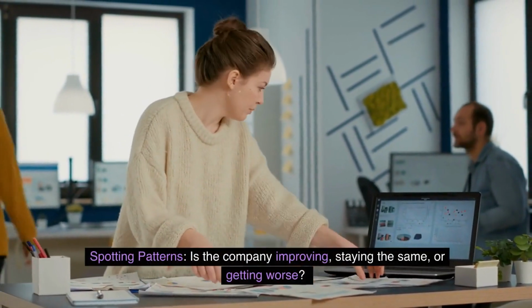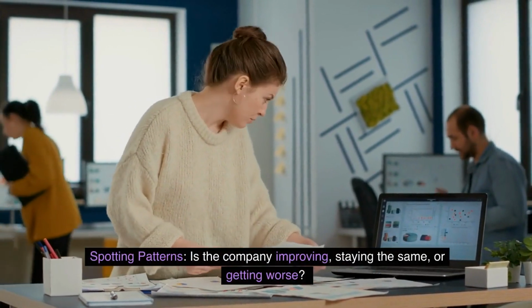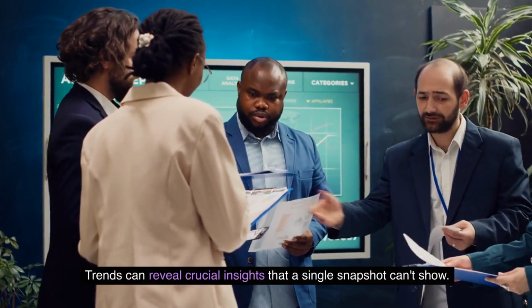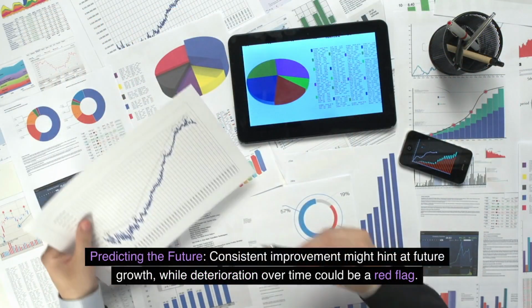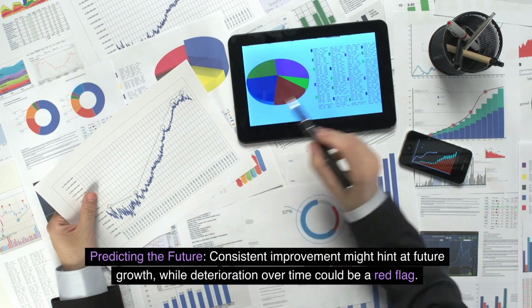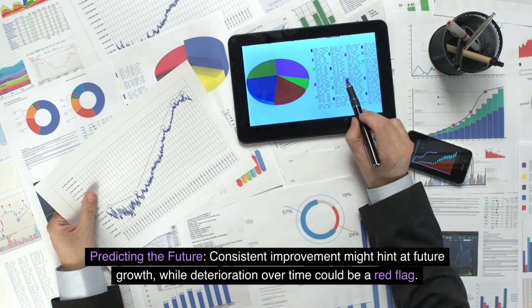Is the company improving, staying the same, or getting worse? Trends can reveal crucial insights that a single snapshot can't show. Predicting the future. Consistent improvement might hint at future growth, while deterioration over time could be a red flag.